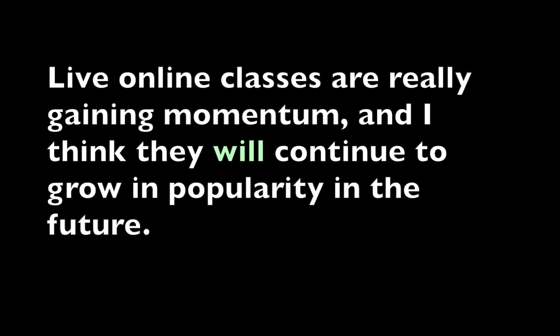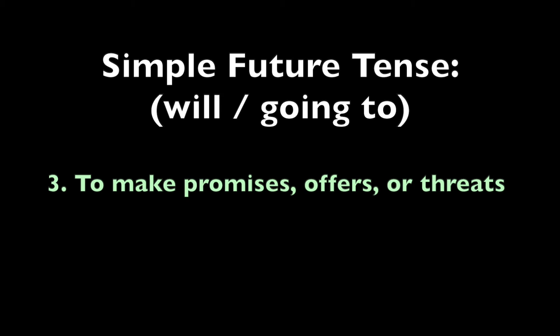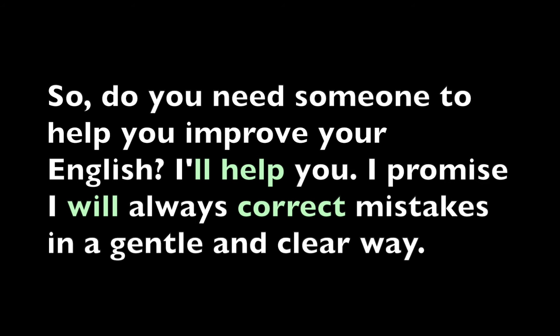Now, I don't know this for sure. It's not 100%, but it's a prediction I'm making. So I use will to talk about the future. Number three, to make promises, offers, or threats. Example, so do you need someone to help you improve your English?